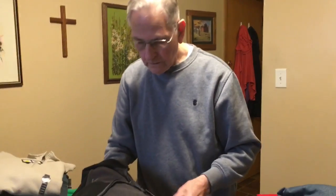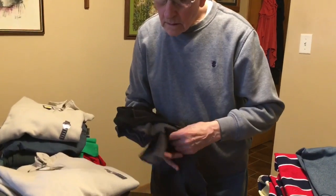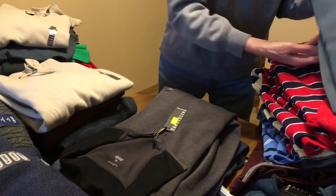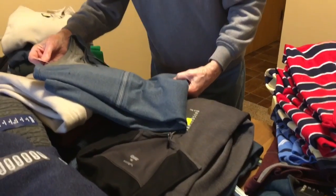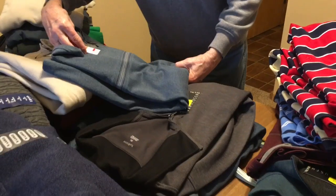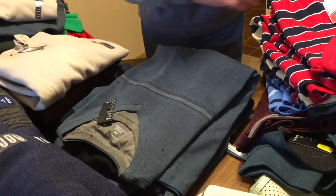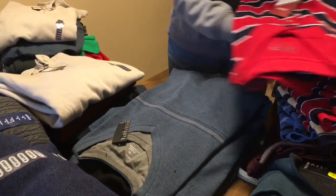$70. You paid $10. Was it originally, the yellow tag was 20? Well, I guess I did pay a little more for those. Another Van Heusen, 60 and 15. Well, 7.50. More Izod. Izod!